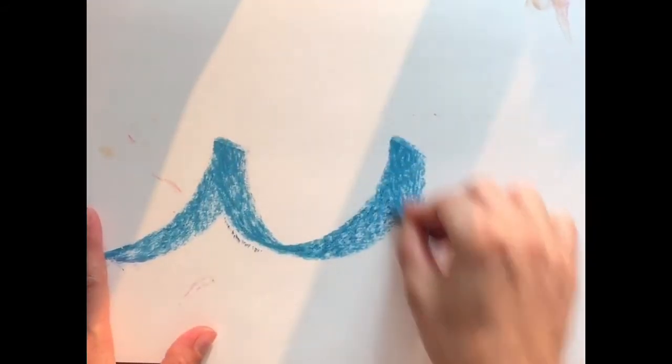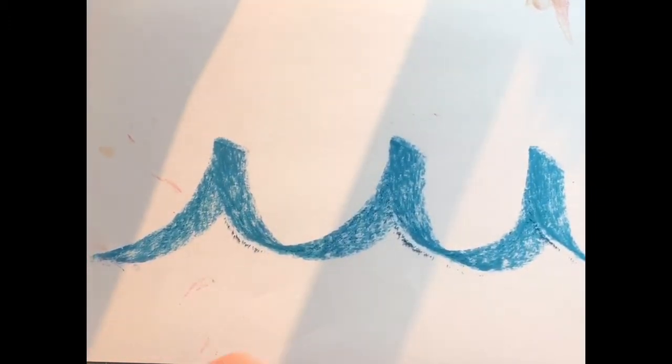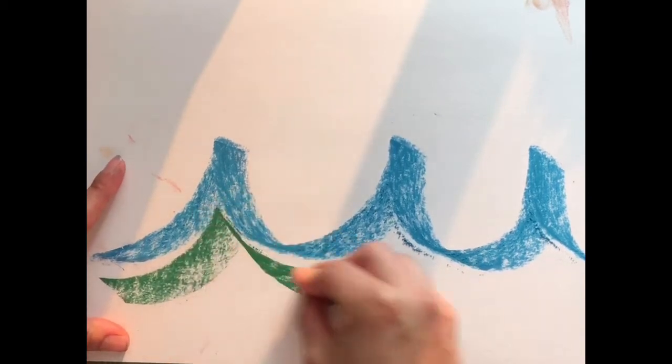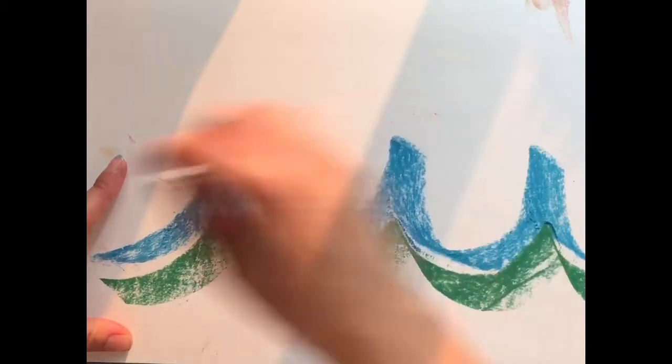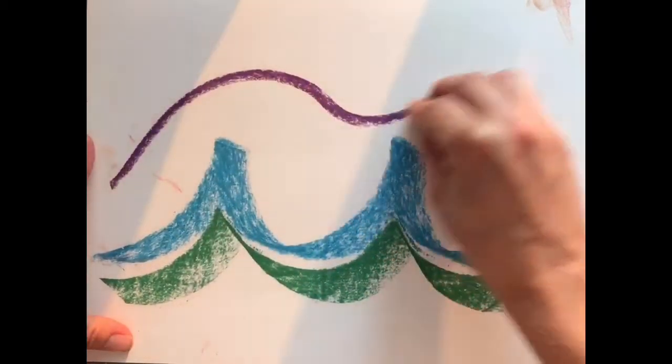Other colors we call cool colors. I like to think of water and the wind and ice to remind myself what colors are cool. So blue, green, and purple are cool colors.